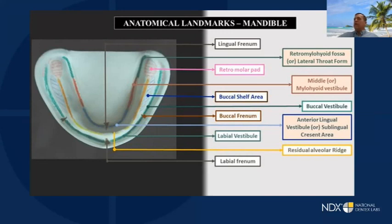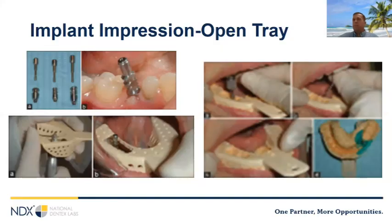So again, especially at the try-in stage, if you notice that your laboratory is overextending things, it might be, if you're kind enough, a good opportunity for you to share some of the knowledge that you have to help your laboratory get a better result for you.